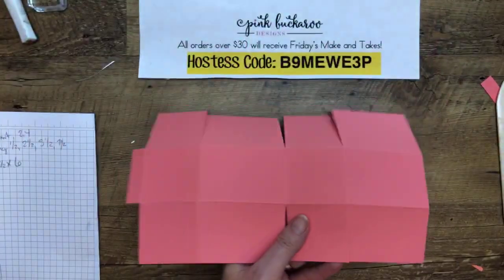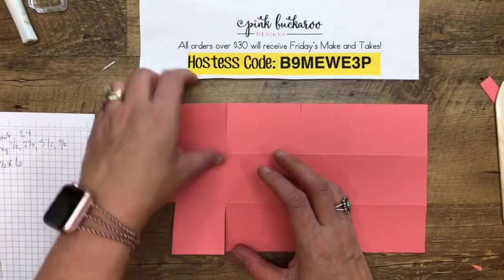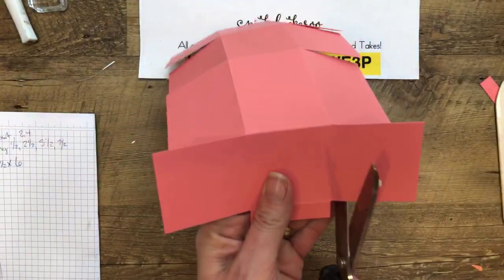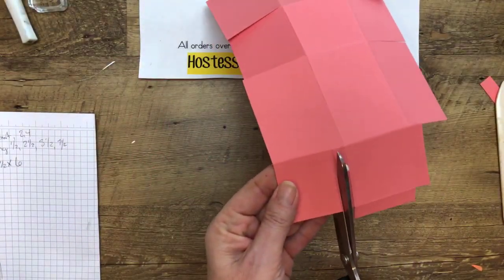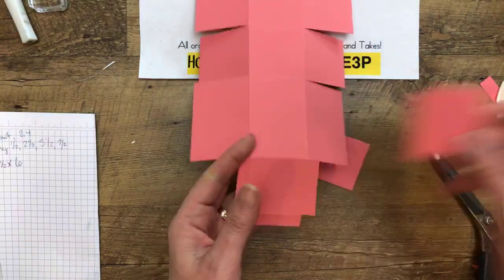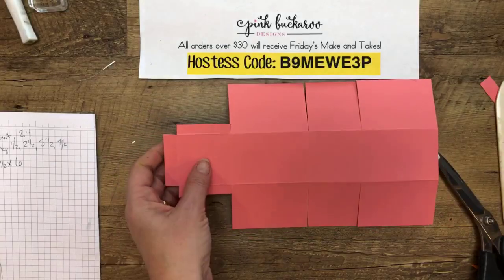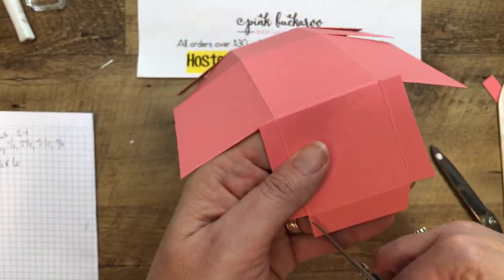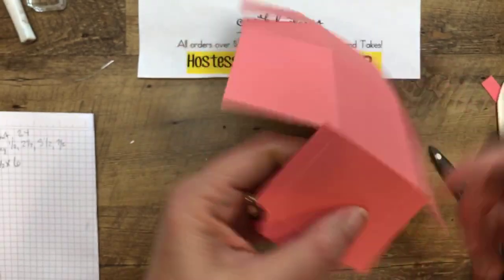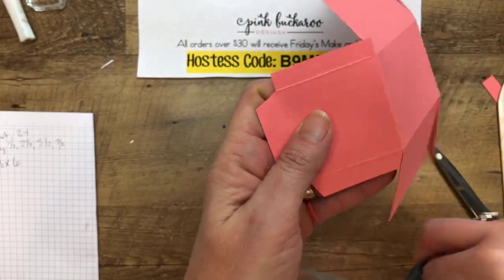There we go. Okay, so this is what it looks like. Now we're going to take these 2 that were down here by this one, and we're going to cut them so that they are about 1/2 inch also. It doesn't matter because they're just going to be tucked in. See that? Now, one other thing I want you to do to these is cut the corners off of them. This will make your box go together a whole lot easier.